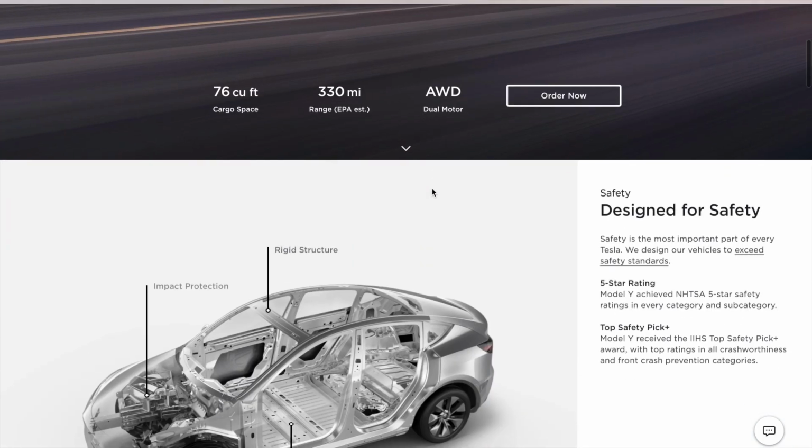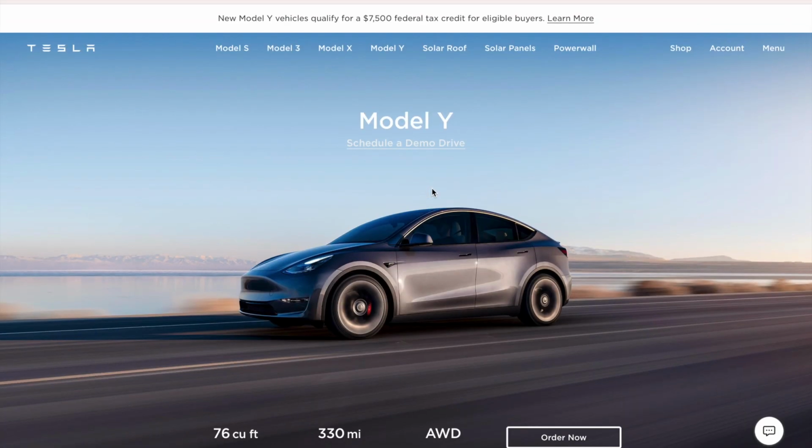And you can scroll through and see all the specs, but I'd recommend watching YouTube videos, watching car reviews to get yourself familiar with the vehicle. This website is okay, but there are much more in-depth reviews elsewhere. So you can schedule a demo drive. Depending on where you're located, a dealer may or may not be close to you.